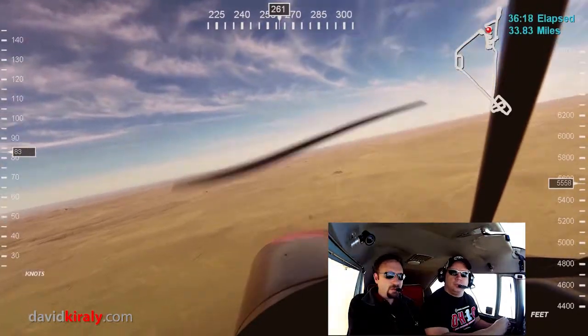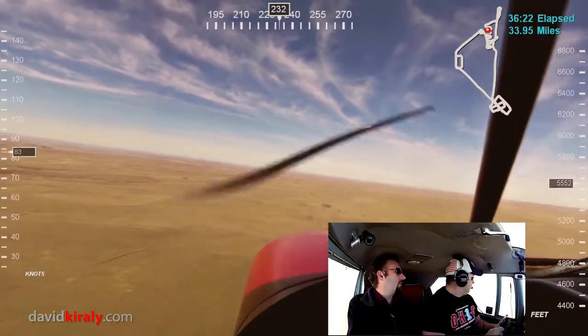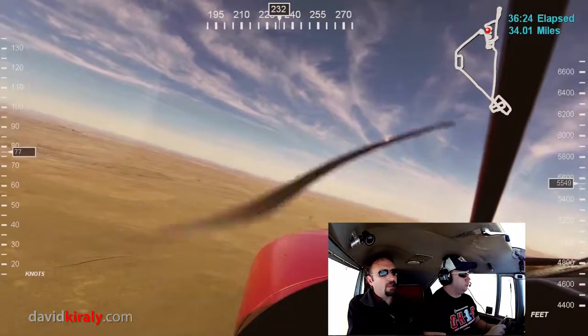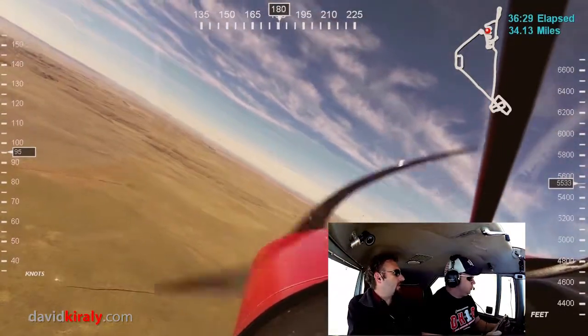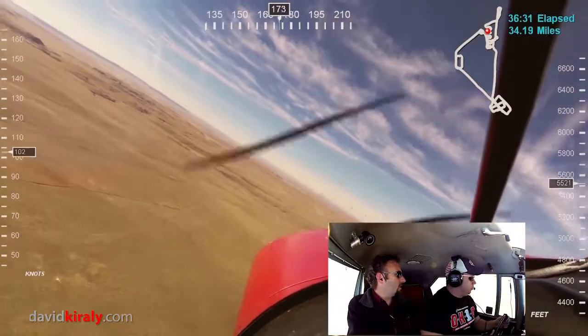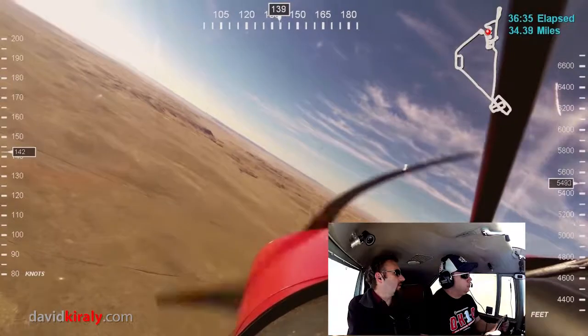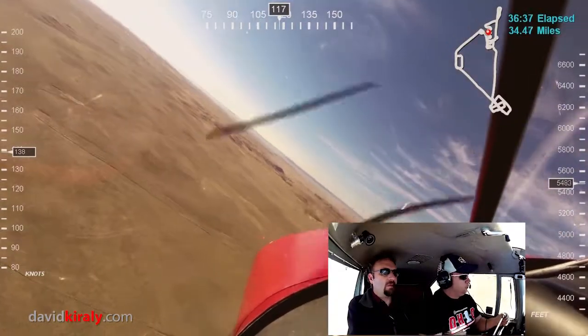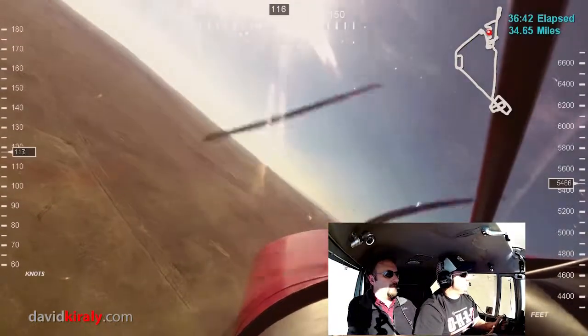Okay, so go wings level. Use your rudder to help you with that, changing your bank angle. Okay, we cross the power lines, start right into our next turn. Now this time, you can see you're going to be pretty tight, so you're going to have to keep the tight turn going. Yep. So keep that nose up. Don't let the nose drop on you. So crank it on around here.